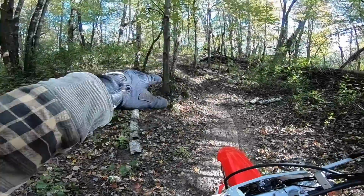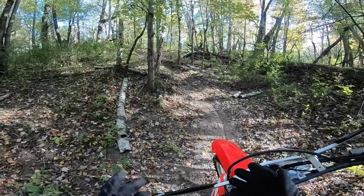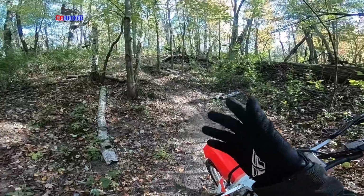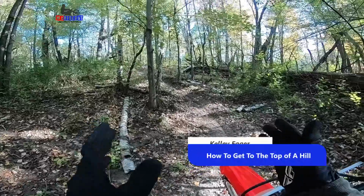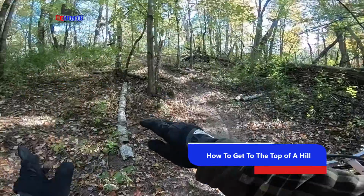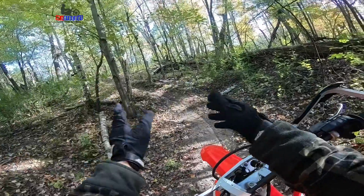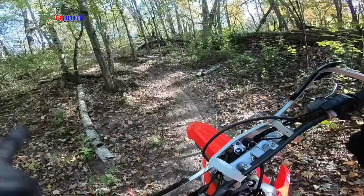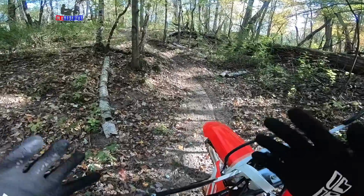I know this doesn't look like a big hill, but when I take new riders on this trail, this is the #1 spot that people get stuck. And when they get stuck halfway up the hill and don't know what to do, they often end up tipping over, or even worse, falling backwards, sliding down the hill, and then tip over and hit the ground even harder, which I don't want you to do.